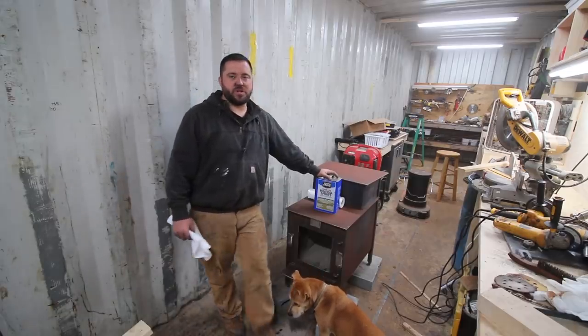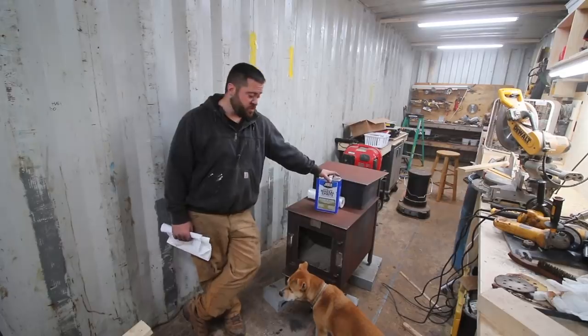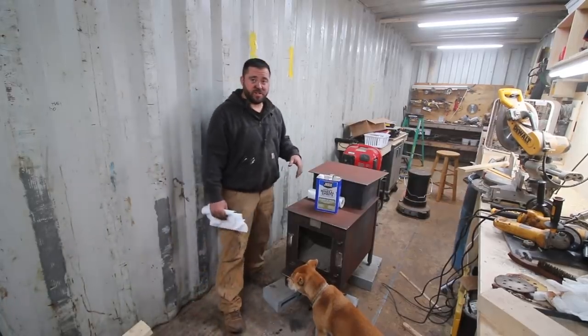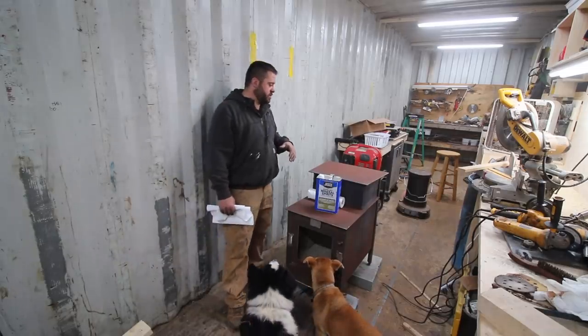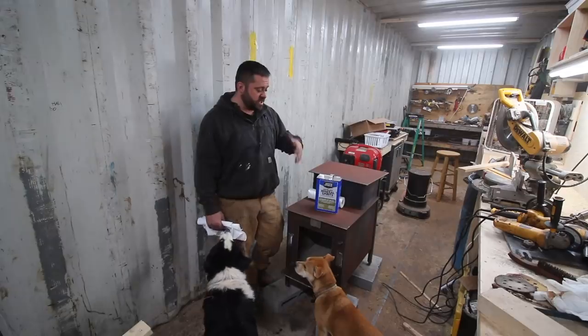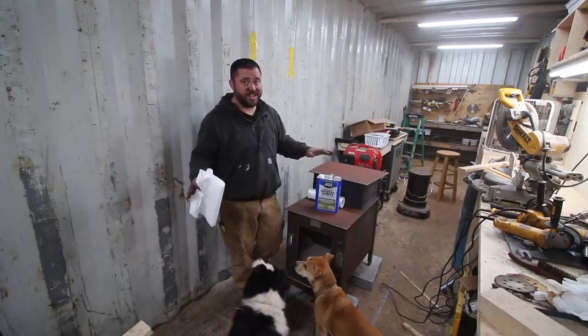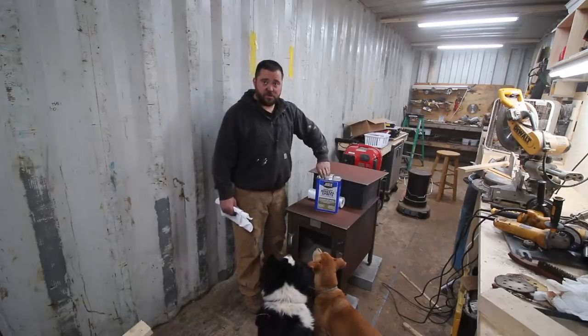I was doing research online. Probably the cheapest way to clean this after you've ground it like that is with mineral spirit. There's other chemicals you can use, but then I also read that sometimes you can't paint over those chemicals. So I don't know. I'm not going to be priming this, and it's going to be high heat. So I'm just trying to clean everything off that would affect the paint.